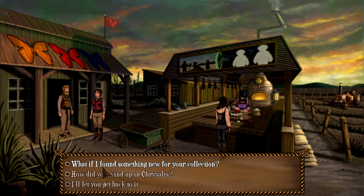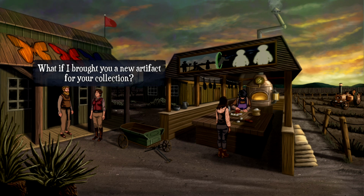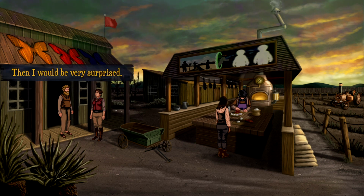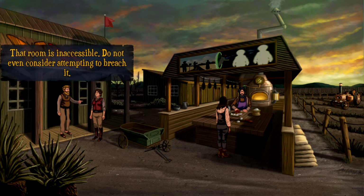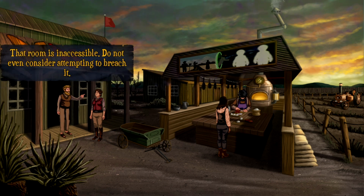She let him in on the plan. That's not what you meant to do. What if I found something new for your collection? What if I brought you a new artifact for your collection? Then I would be very surprised. We've already retrieved everything of value from the laboratory. Even from that locked room? That room is inaccessible. Do not even consider attempting to breach it.